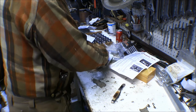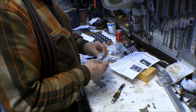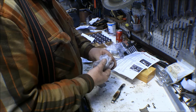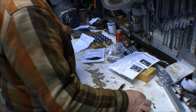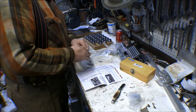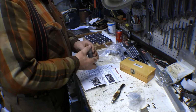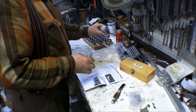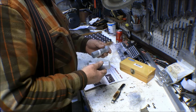Agricultural parts. Okay, that's the second one of these two. Alright, I got those two. Now I've got one more bearing that I'm waiting for. One piece had a smaller ID bearing on it than the rest of them, and that's what these are for.